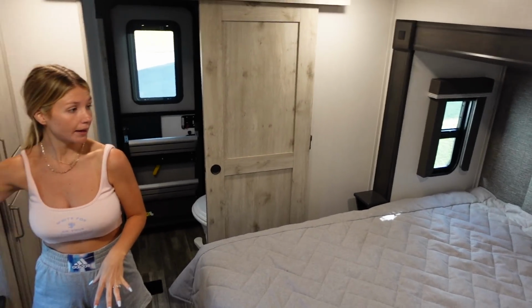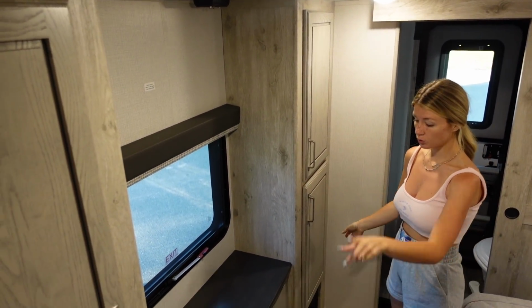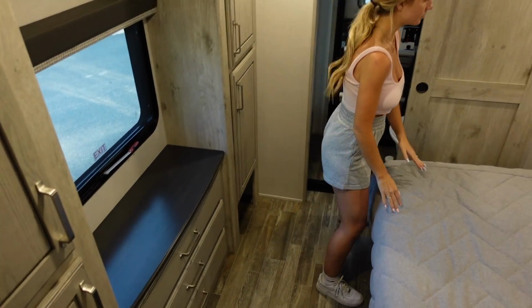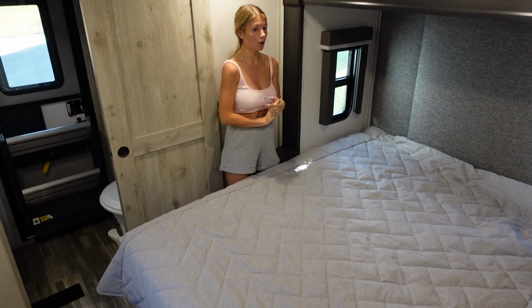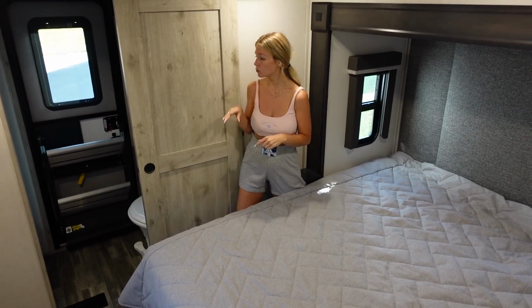I like having the blackout blinds because she'll be able to sleep in here no problem. Tons of extra storage right here also. And then this is gonna be completely taken out, and I would say the crib isn't gonna go past here. So we'll have all this room for a glider or whatever else we need in here. And this is also a sliding barn door.